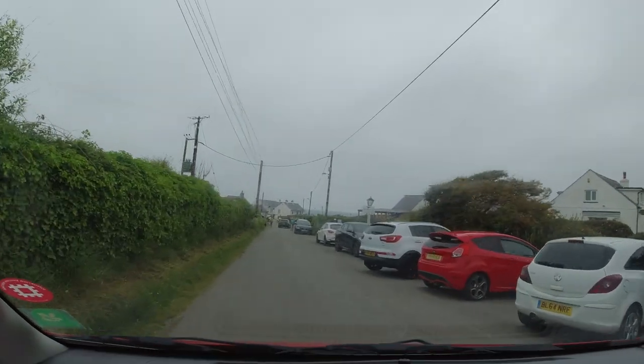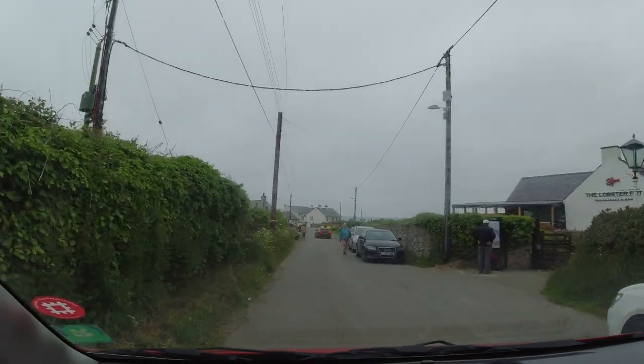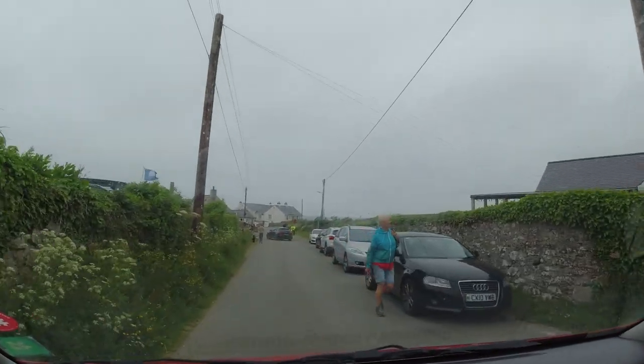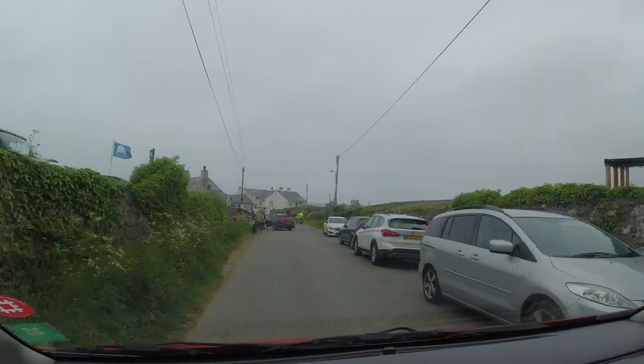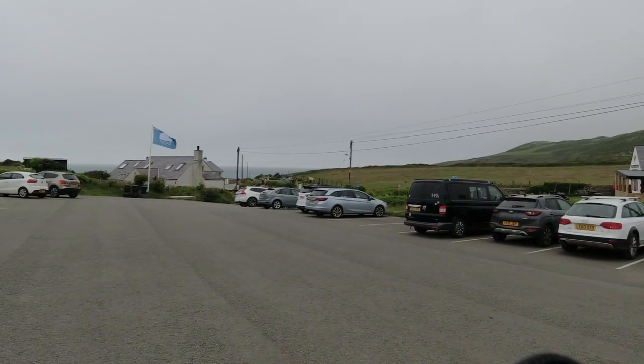Lobster Pot restaurant and bar. Your destination is on the left. I wouldn't mind trying a little bit of lobster. I wonder if they're open. If the weather was good, I bet it would be difficult to park here.